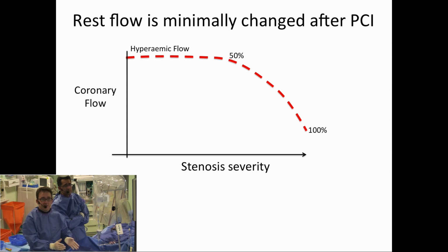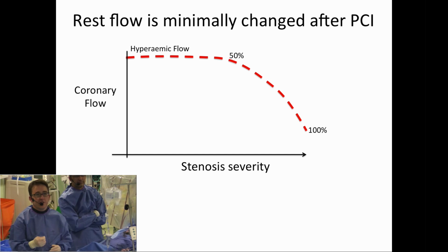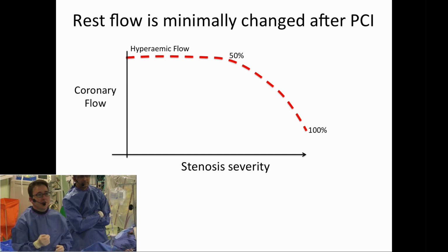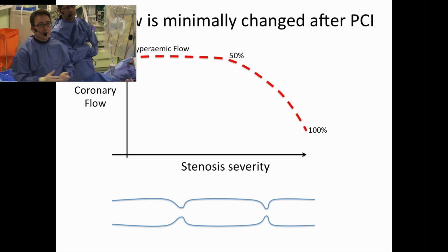If you give a maximum adenosine dose and measure flow, as the stenosis increases from 0 to 50%, the flow is maintained. But as the stenosis increases from 50 to 100%, you can see there's a fall away. So flow decreases as the stenosis increases. Now, what does this mean? Let's have an example of an artery which has 2 stenoses in it, 2 moderate stenoses. You make your measurement distally, and you can see that the flow is abnormally low. It's far lower than it would be if there was no stenosis.